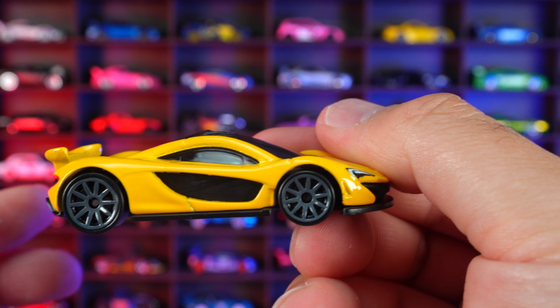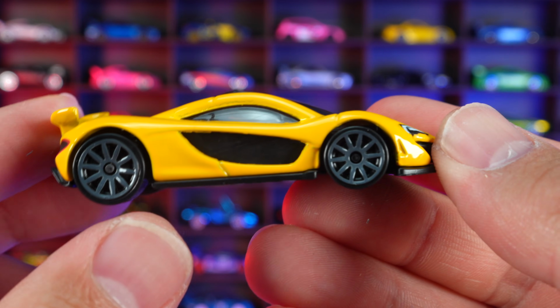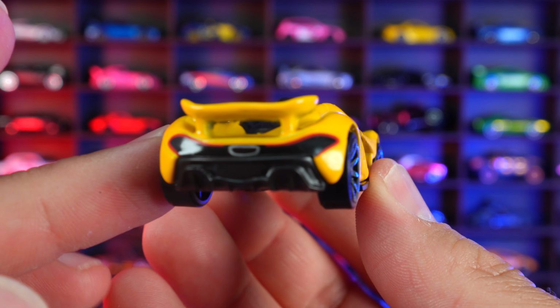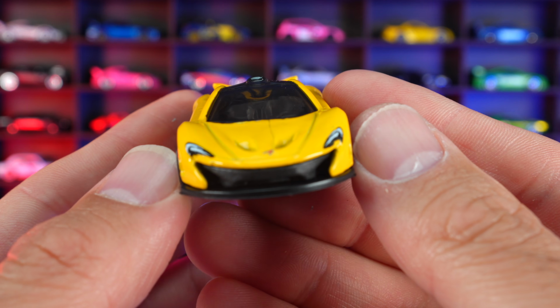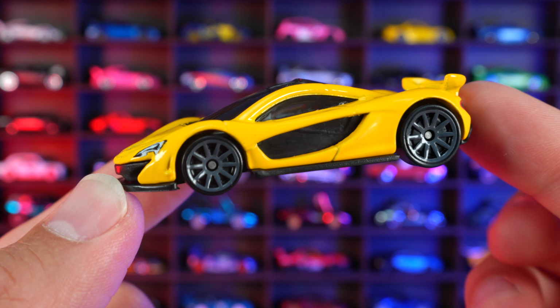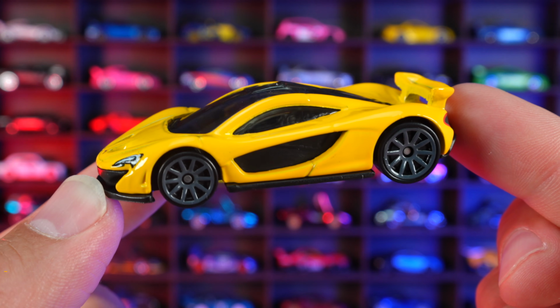McLaren P1 from HW Exotics. The P1 in yellow, I think, is the proper color for the P1, the volcano yellow color. We got these gray wheels on there, the race mode spoiler, and that exhaust on the back looks really nice. Look at the detail on the front end. I've said it before, the P1 is one of the best designed cars of all time. I love how there's so many color variations of it in Hot Wheels.